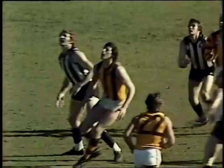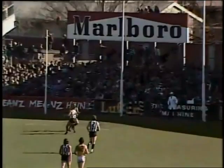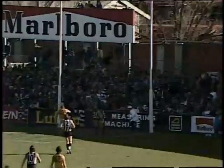Almost halfway through the second quarter. Centre half forward, Thompson's back there again, and Hudson from behind. Great mark, Peter Hudson. He plays on quickly, down towards the goal square. Well played, Barry Rowling. Snap for goal, another Hawthorn goal.